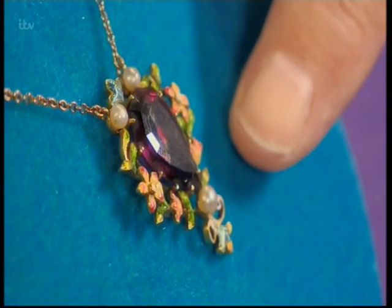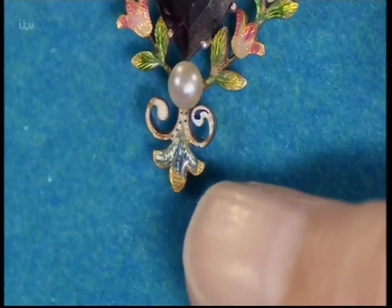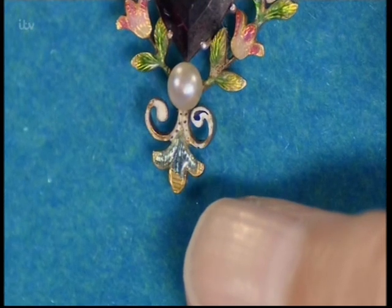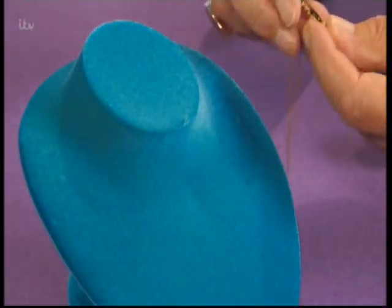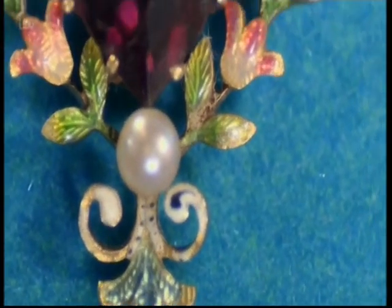So have you had it a long time, Hilary? I've had it about eight or nine years, something like that. Oh, well then, yes. Well, it's a Victorian piece of jewellery, this. You've got a lovely central stone here of amethyst. You've got pearls here. You've got all the flowers decorated with enamel. There is some slight damage to the enamel, sadly, which I suppose is acceptable when it's 100 years old or more. It's set in gold. It's not marked. It could be 15 carat, it could be 9 carat. The chain is 9 carat, definitely, so that could have been added later. Sadly about the little bit of damage on it, but still, it's very attractive.